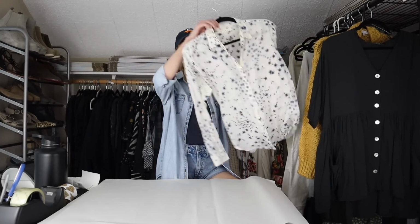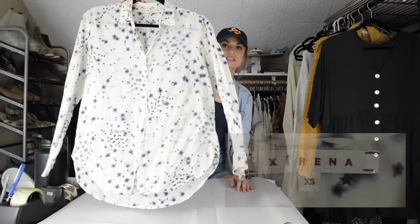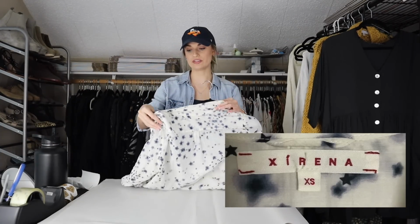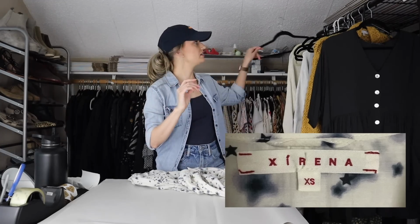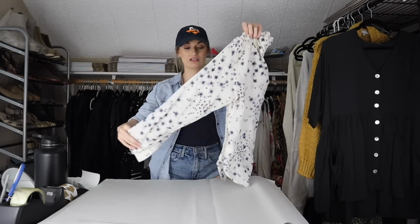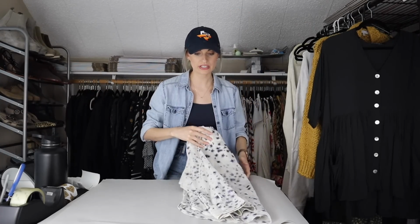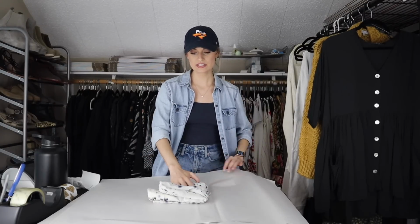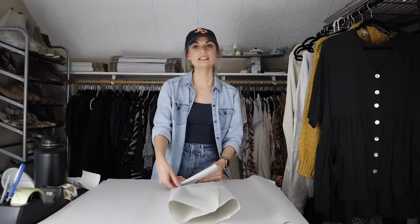Our first sale is this Zyrina blouse. This is a definite Bolo brand. I'll put the tag on the screen. Very high quality stuff, and this brand really retains its value well. People search for it on the secondhand market. It does have a high retail price. This 100% cotton button-down star printed shirt probably originally retailed for, I would guess, like $150. I had it listed at $75.